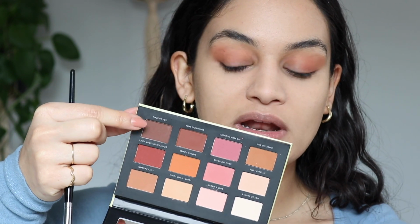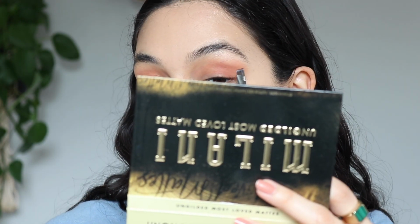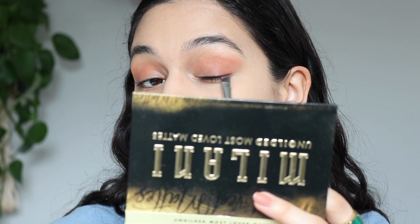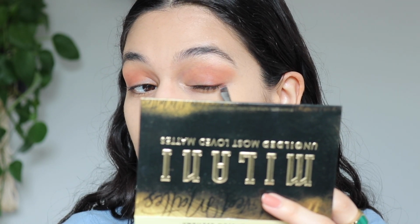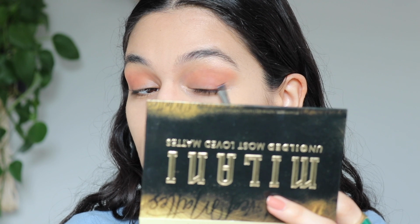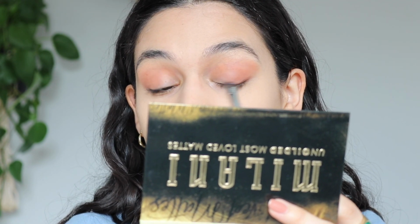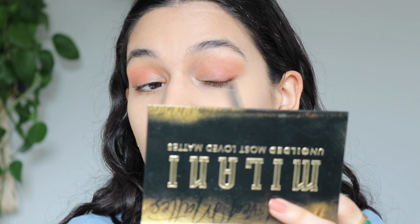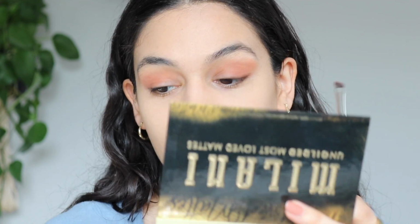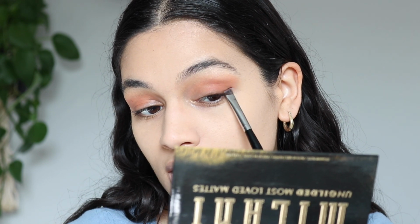I am going to add a little bit of deepness to my lash line, so I'm taking this shade called Cocoa Bean on a liner brush, and I'm going to be doing sort of a smoky shadow liner. I don't think I'm going to bring it out very far. I'm not really going to be doing a wing. I just want to add a little bit of deepness to my lash line and then maybe a baby wing just for some definition in that area.